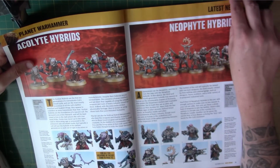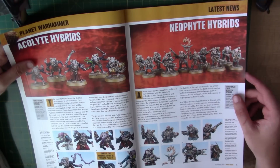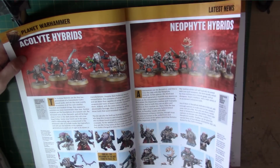So we've got the hybrids, the acolytes and the neophytes. Really looking forward to getting these in stock. Lots of great bits to be able to sell on them. Not looking forward to photographing all the individual bits as much, mind you.